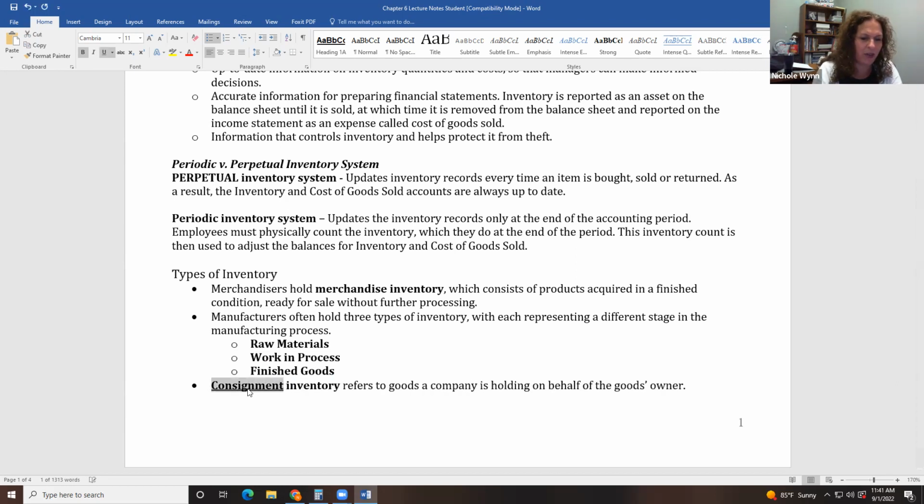So consignment is another kind of inventory, and consignment inventory is when you are holding inventory that does not belong to you. A good example would be, at one point I was going to sell my old crappy van. I had an old van and I didn't like it and I was ready to trade it in, but I wanted to get something else and I ended up getting something else, but I still had my old van and I didn't want it anymore.